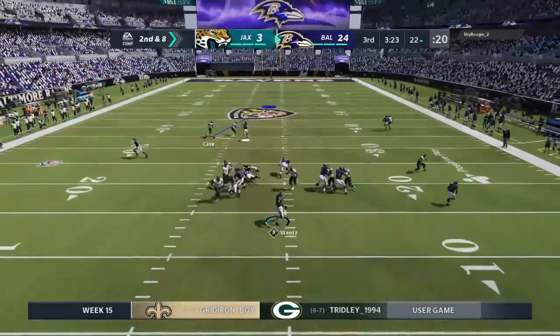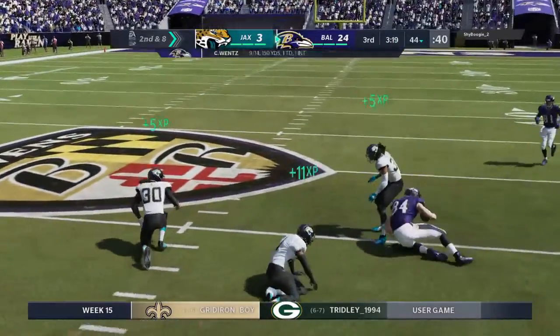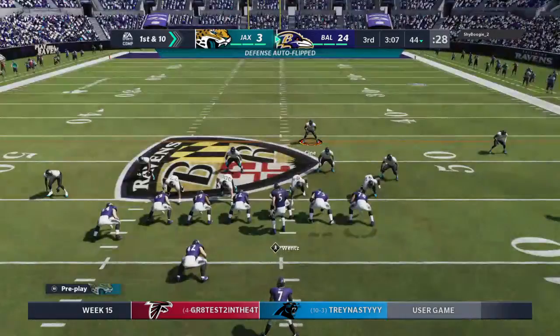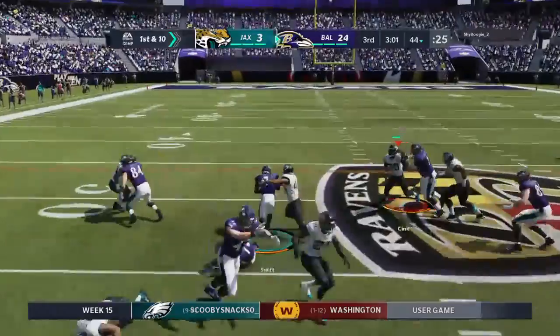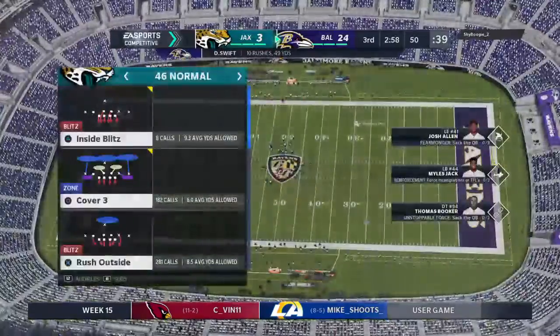From the 22, Wentz. That's complete to Jack Doyle, the tight end. And he'll get this one way up just shy of the 45-yard line. A gain there of 21 yards. On 1st and 10, it's Swift. And a good pickup there. He gets about 6 up to midfield.